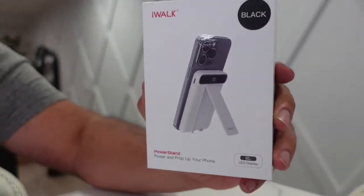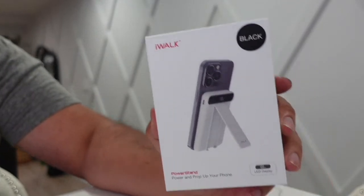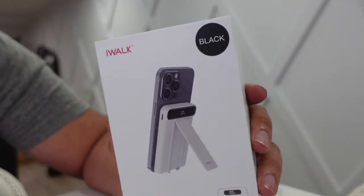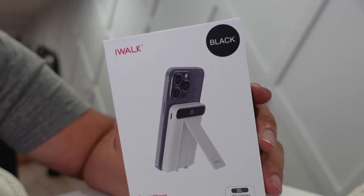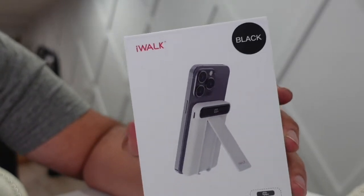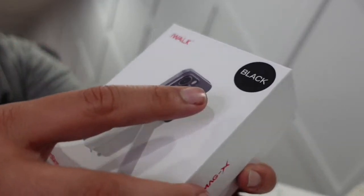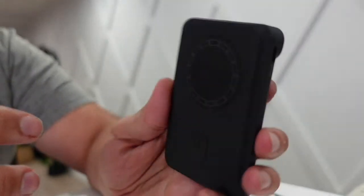And here it is. This is the iWalk Mag X magnetic phone stand. So this thing will charge your phone and keep it upright for you to be able to view everything going on your phone. Perfect for keeping tabs on your messages, your notifications. So here it is. This is the entire mechanism. So it looks pretty simple.